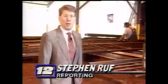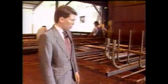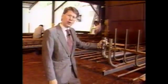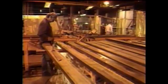Ross's Landing isn't the only place where Chattanoogans are helping build the aquarium. This is Standard Iron over off Dayton Boulevard. And workers here are putting together these handrails, which visitors will hold on to as they walk through the aquarium. This isn't the first aquarium for Standard Iron. They did a lot of the metal work at the National Aquarium in Baltimore. When the company learned an aquarium was going right up in their hometown, they figured they had a pretty good chance at getting the work.